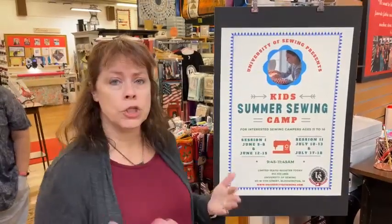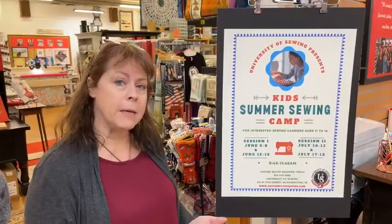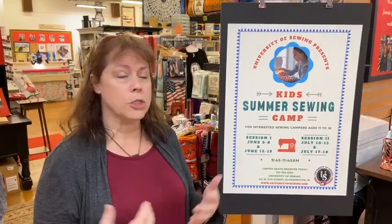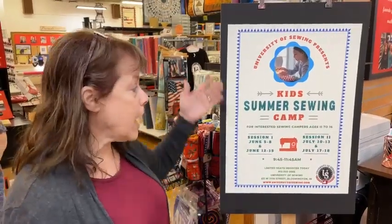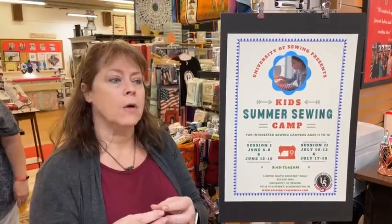Please, please, please share with your friends and family that we have this sewing camp coming up, because it is something we haven't done for the last couple of years. We want to make sure you know about it, but the only way we can get the word out is with your help. It doesn't matter what I do. Everybody has their own places that they get information now. Think about yourself: where are you getting your information about what's going on in the community?